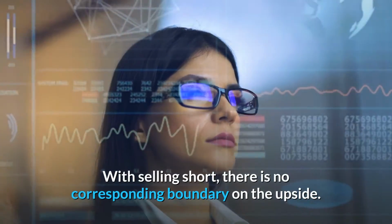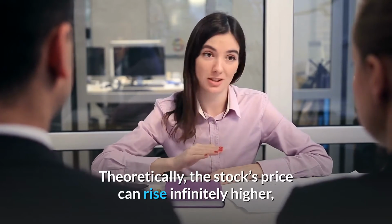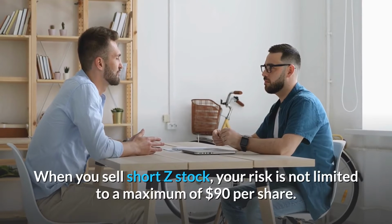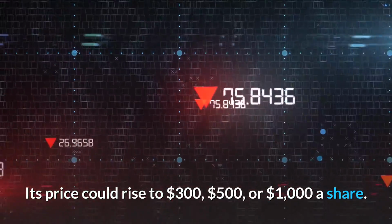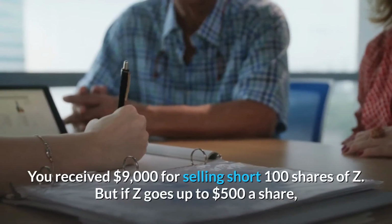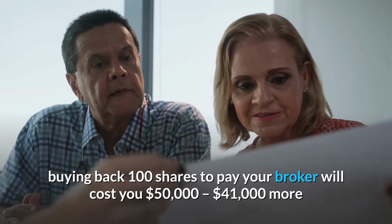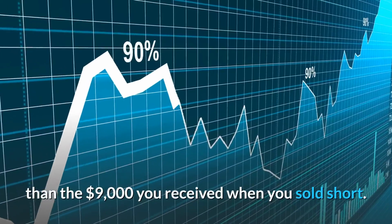With selling short, there is no corresponding boundary on the upside. Theoretically, the stock's price can rise infinitely higher, and therefore, the risk is also theoretically infinite. When you sell short Z stock, your risk is not limited to a maximum of $90 per share. Its price could rise to $300, $500, or $1,000 a share. You received $9,000 for selling short 100 shares of Z, but if Z goes up to $500 a share, buying back 100 shares to pay your broker will cost you $50,000, $41,000 more than the $9,000 you received when you sold short.